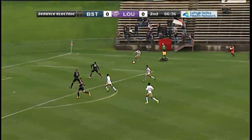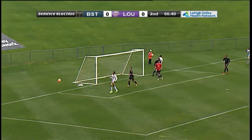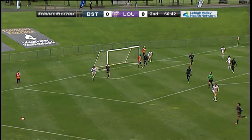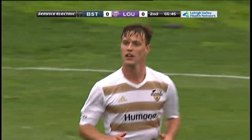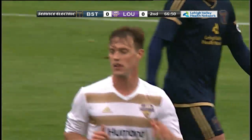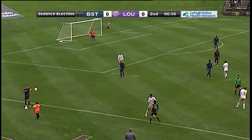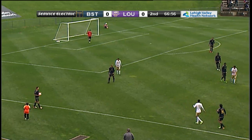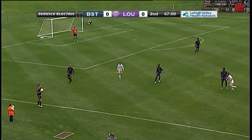Luban, step ahead of Washington. Luban, cross to the back post, too high for Mark Anthony Kay. Good work by Luban. He's been battling Washington strong. Pushes, gets better positioning on him again. Shoulders him off the ball. Sure you'd want that one back. Whips the ball a little bit too deep, but it's good work by him out wide here.